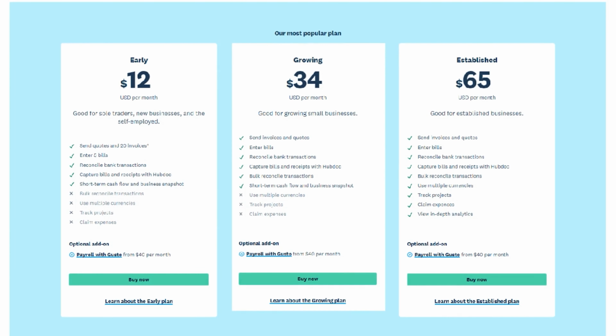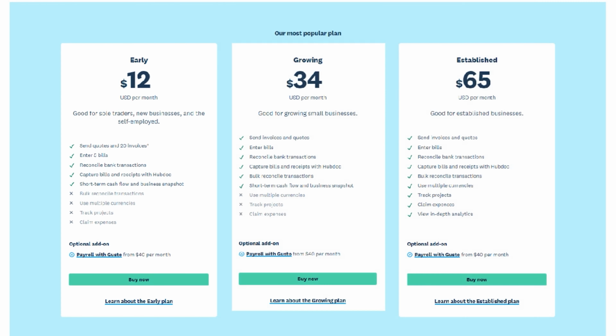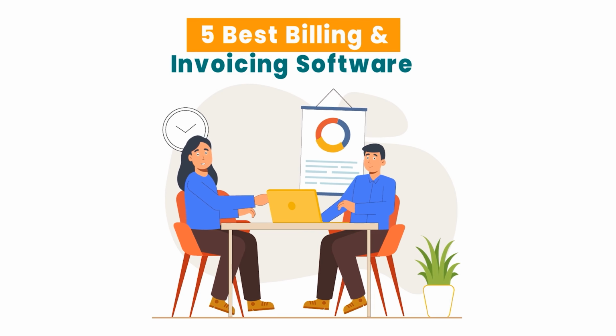And when it comes to pricing, Xero offers 3 pricing levels that kick in after a 30-day free trial. Its entry plan, Early, is $12 per month and has monthly limits of 20 invoices and quotes, 5 bills, and unlimited reconciliation of bank transactions. And its highest tier is Established, which costs $65 per month and comes with multiple currency support along with project support and expenses. So that's it from our list of 5 best invoicing software.